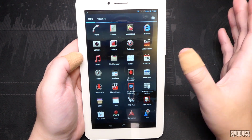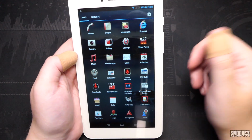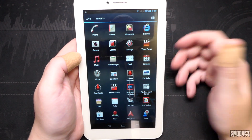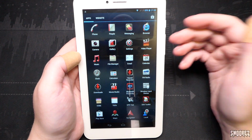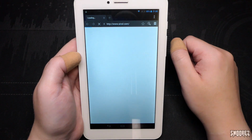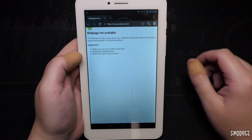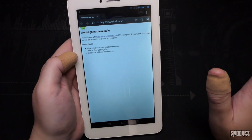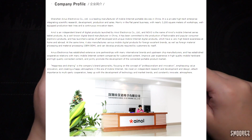And just keep in mind back in 2014, 2015, how well this thing would have done with just general functionality and stuff. So phone, we'll leave that. People, leave that. Messaging, we'll leave that. Browser, let's open up Internet Explorer. See? AINOL's website is gone. But you can use the Wayback Machine and have a look at their website back then. It's something. It's definitely something.